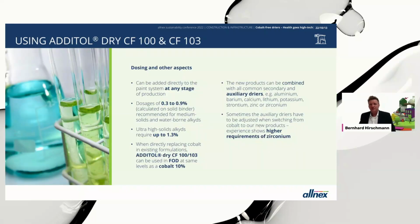Dosages are always important for our customers. You can add those dryers in any stage of the paint production, and the dosages are extremely low. If you remember the dosage of cobalt or cobalt polymer dryers, they are about 10 times as high as what we need to dose with our new cobalt-free dryers. So cobalt-free dryers can reduce the cost of the formulation and improve the performance, and only in the world of ultra-high solids do we need a little bit higher dosage of the cobalt-free dryers.